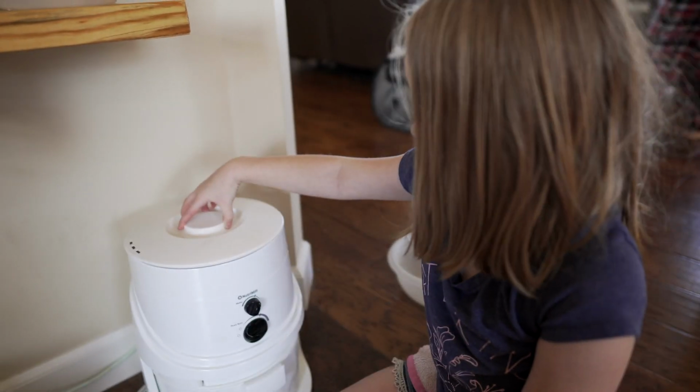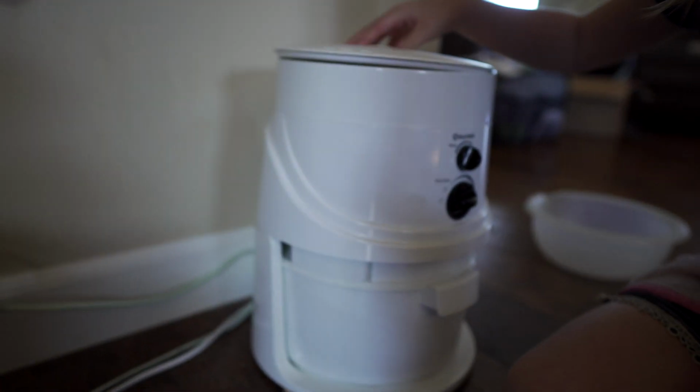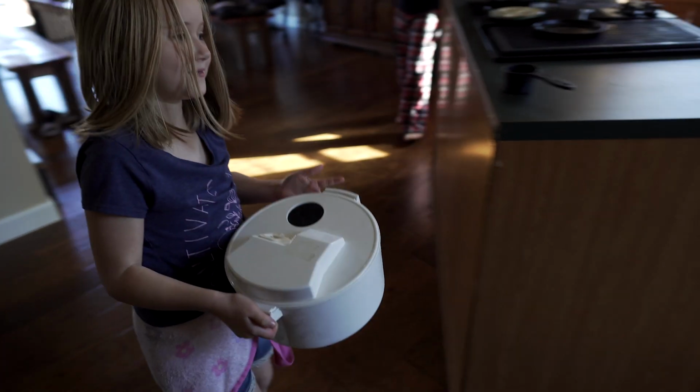It didn't explode! Yay! Okay, pull the tray out and let's get it over here. And we need to feed the sourdough too.